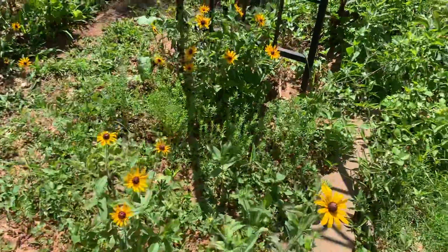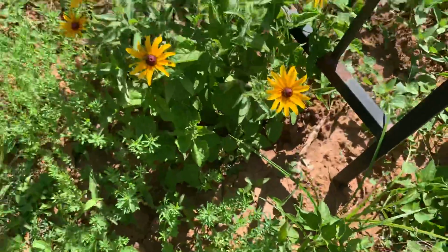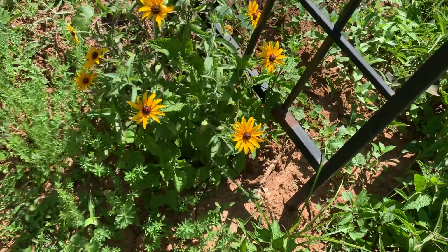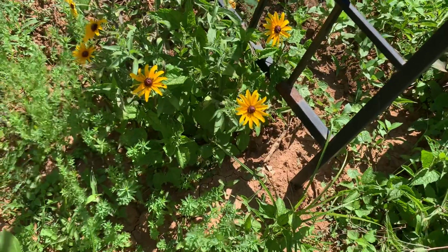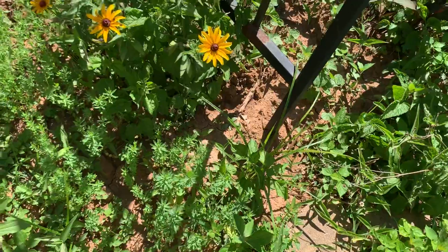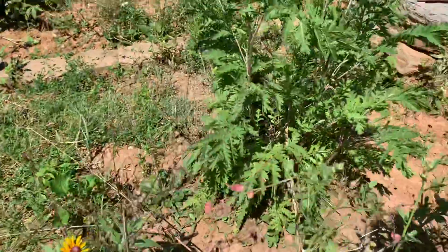Here's another success story. My flax is doing really well. Look at this. Isn't it beautiful? I'm hoping it will continue to grow, and I will be able to harvest seeds and grow it again next year. Obviously only one row of it here means probably not making any cloth from it. And then we're at the center of the garden.